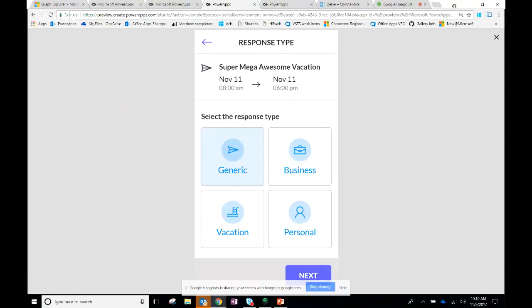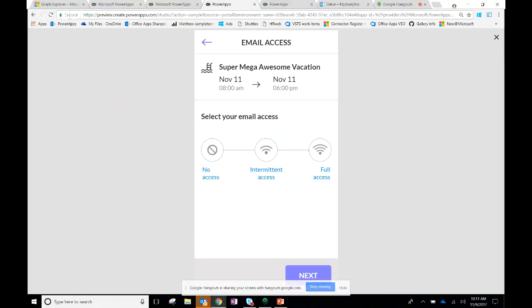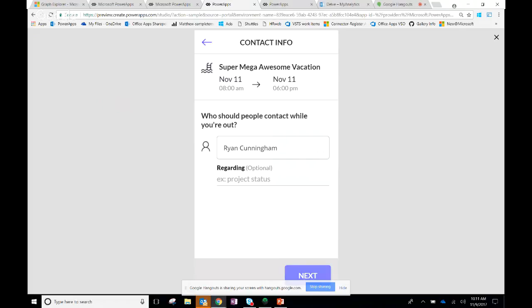Go next. And so this page will auto-generate a type of response for me for setting that out of office message. So I'm going on vacation, so I'll hit next. And then this is to let my team know how much email access I'll have. So I'll say intermittent access for this one. And now it automatically pulls in my manager for a person I should contact while I'm out.